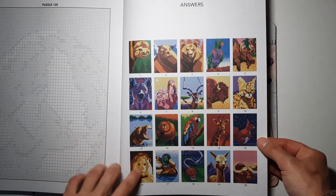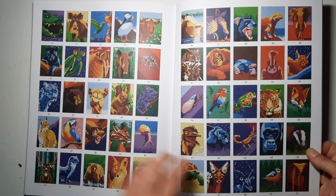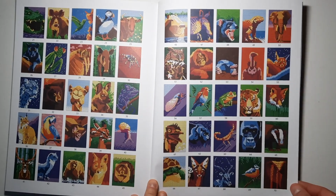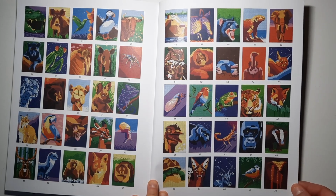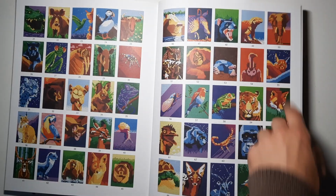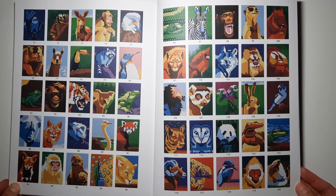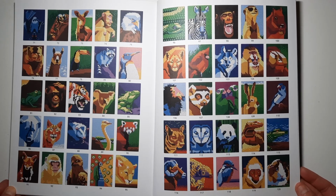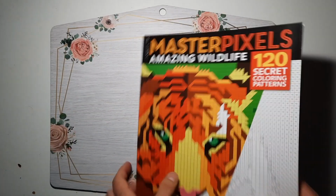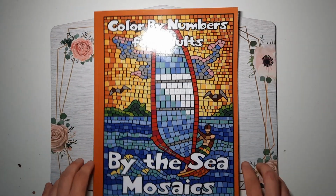So here are the solutions. You can just pause the video if you want to take a closer look at any one of those images. But yeah, I think they're really colorful. Of course, I love the tiger and the fox and the lynx. I just love cats. I love big cats. So yeah, 120 images of wildlife animals.